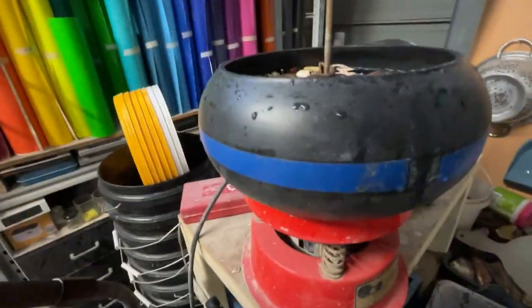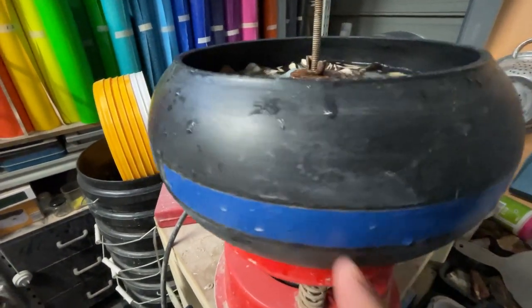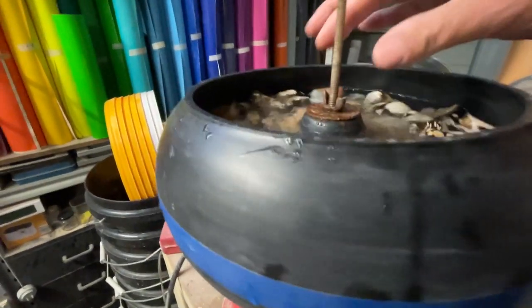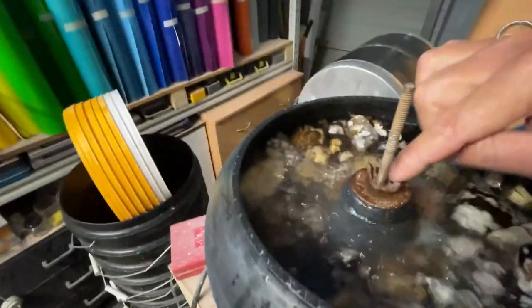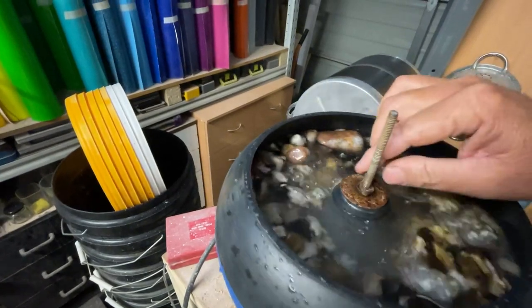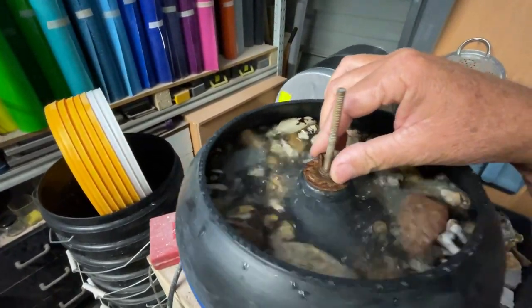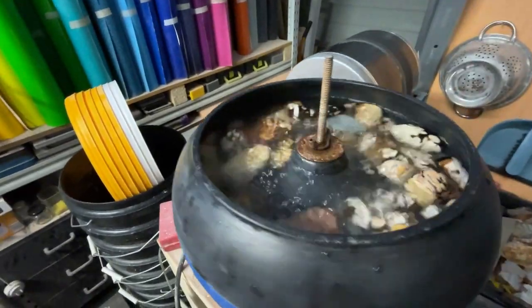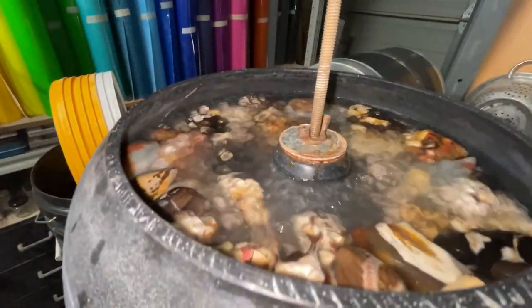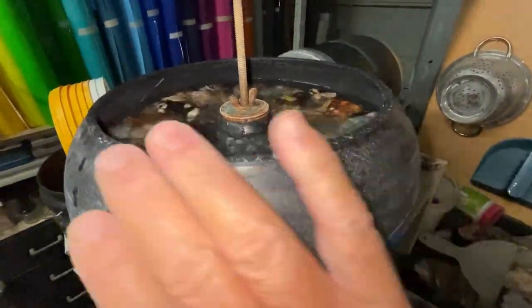Now this is something new. The whole bowl is rotating, and that's because the thread where this wing nut tightens has stripped. It's only just holding on. I might put another washer in there, see if I can tighten it up. Alright, so that second washer's done the trick. It stopped the bowl rotating.